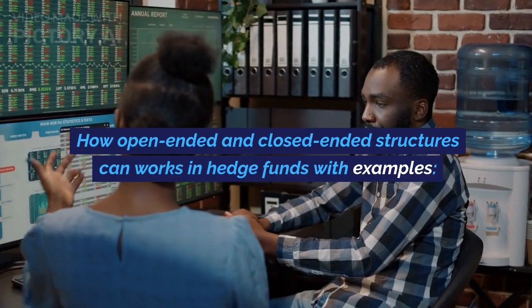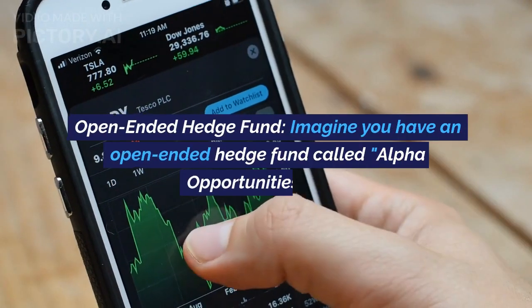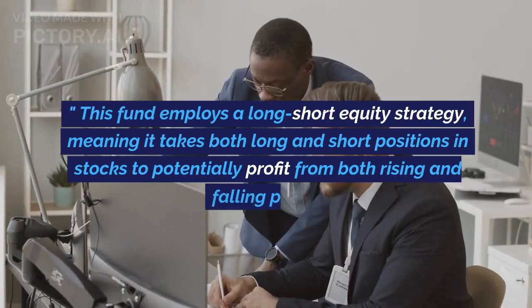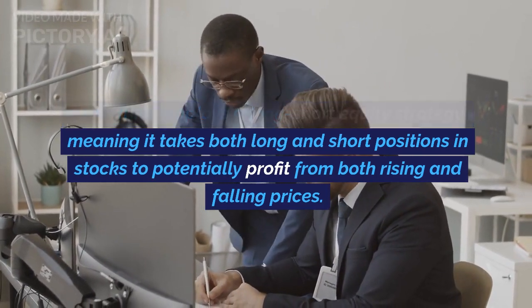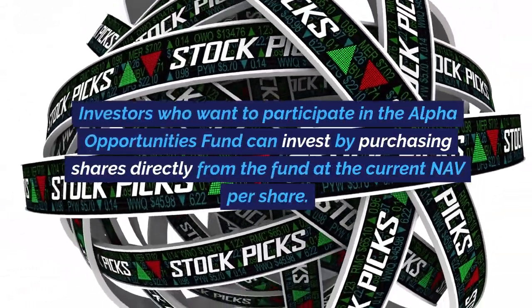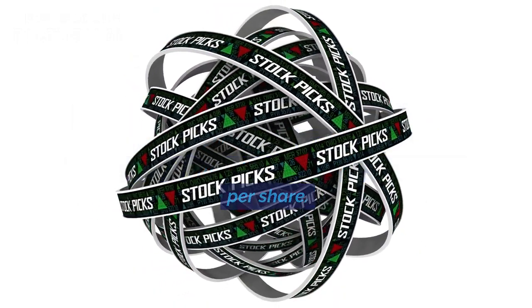How open-ended and closed-ended structures can work in hedge funds, with examples. Open-ended hedge fund. Imagine you have an open-ended hedge fund called Alpha Opportunities Fund. This fund employs a long-short equity strategy, meaning it takes both long and short positions in stocks to potentially profit from both rising and falling prices. Investors who want to participate in the Alpha Opportunities Fund can invest by purchasing shares directly from the fund at the current NAV per share.